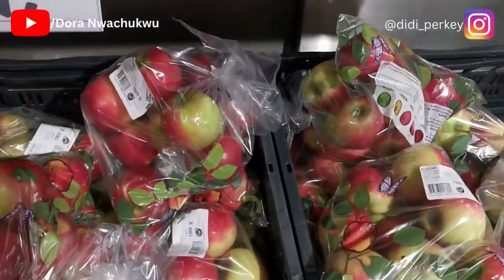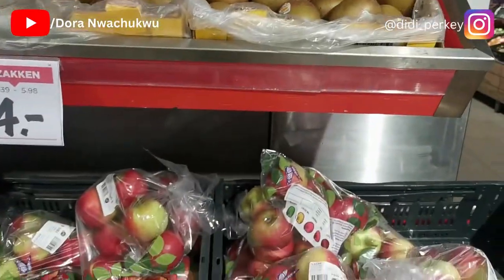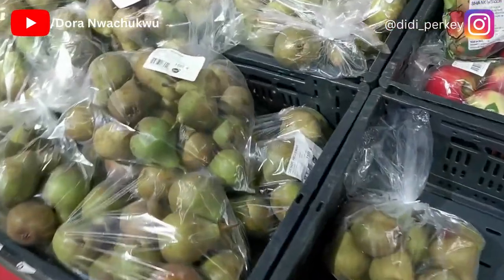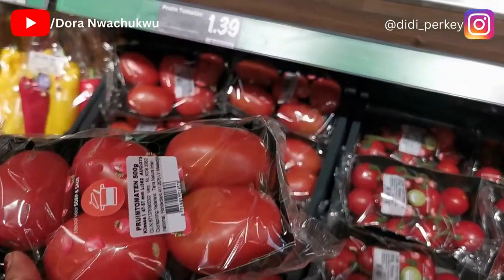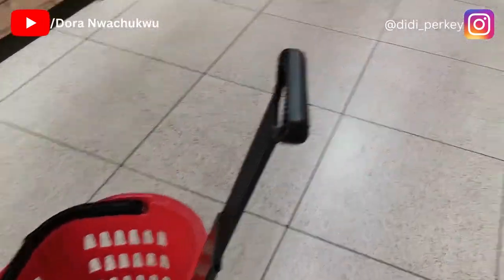I'm going to pick some fruits for the kids. They said if you take 2 bags it's €4, so I'm going to take just 1 bag for the kids, for school. Also, I'm going to take some tomatoes. I like these tomatoes very well for maybe salad or something.